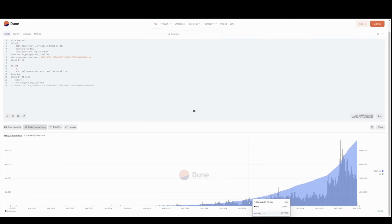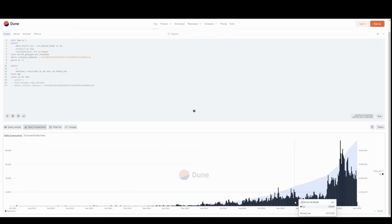But my assumption here is that a bulk of this is coming from the repack side of it, not the marketplace side of it. Fast forward here, we move into November, about 20,000 transactions per day. That's a pretty good day there, down to 14,000.